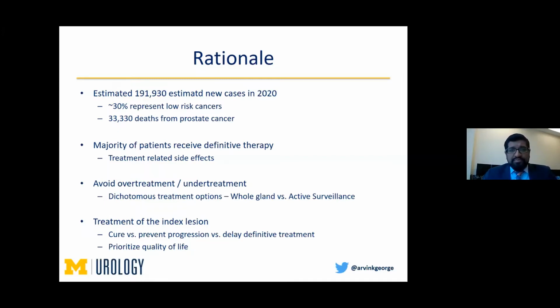There's a difference in how we conceptualize treatment in focal therapy. Traditionally, cure is the ultimate goal with definitive treatments. Even though it's still the goal with focal therapy, when we think about it reasonably, the real goals are to prevent progression and to delay definitive treatment, which are potentially relevant endpoints. Also, the thought is to prioritize quality of life, especially in cancers which are less likely to benefit from definitive treatments.